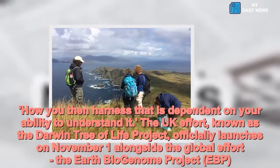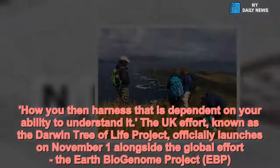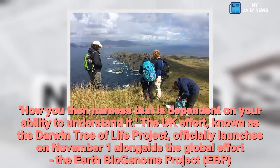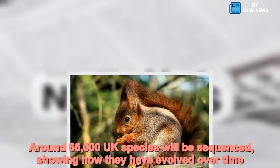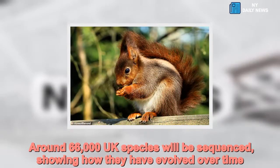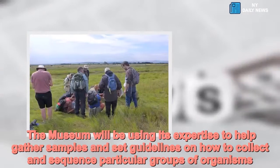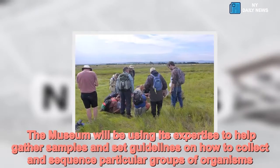The UK effort, known as the Darwin Tree of Life Project, officially launches on November 1 alongside the global effort, the Earth Biogenome Project, EBP. Around 66,000 UK species will be sequenced, showing how they have evolved over time. The museum will be using its expertise to help gather samples and set guidelines on how to collect and sequence particular groups of organisms.